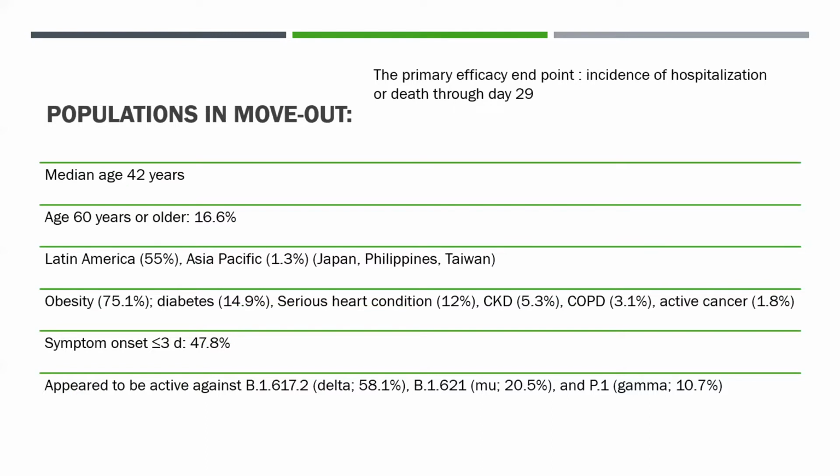From the population, the median age is 42 years old. About a third of them are more than 60 years old. They are overrepresented by Latin America. Asia Pacific is about 1.3%, represented by Japan, Philippines, and Taiwan. As for the risk factors, most of them are obese, about three-quarters. Diabetes 14.9%, followed by serious heart conditions, CKD, COPD, and active cancers, but those are very small numbers. For symptom onset, about half had more than 3 days and half less than 3 days, and it appeared to be active against the Delta, Mu, and Gamma variants, but the majority of this result is from the Delta variant.